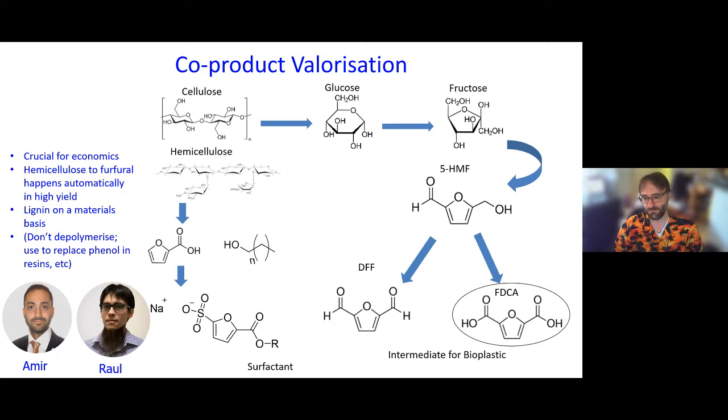Petrochemical surfactants dominate the industry at the moment, and they're based on benzene. Well, we can easily turn those xylose structures, which are on the left, into furans. And then we can couple those furans with things like fatty acids, and you can make a bio-based surfactant. So you could replace shampoos and laundry detergents and all sorts of different cleaning products with biosurfactant.